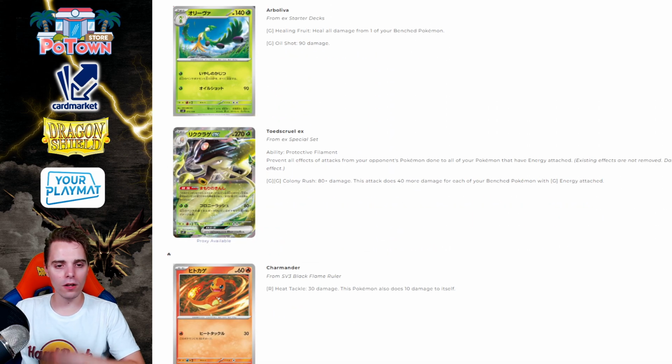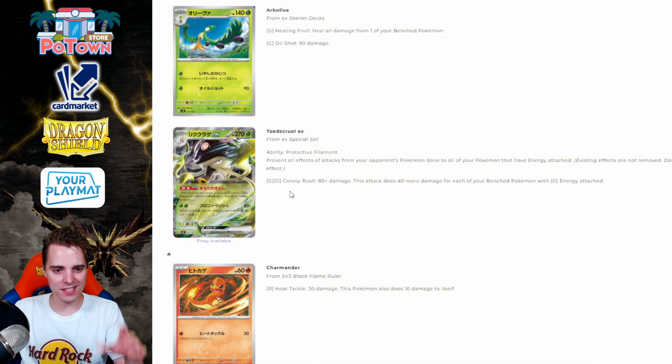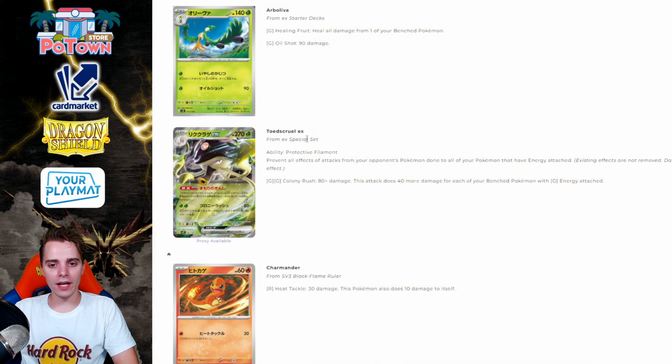I think we've covered a lot of them, but this is also a very interesting card here. The Toad's Cruel EX, it's a Stage 1, 270 HP, a lot for sure, and it actually makes sure that the Lost Box has a run for its money, because it prevents all effects of attacks from your opponent's Pokemon done to all of your Pokemon that have energy attached. So that means that the effect of the attack, something like Lost Mine, can no longer go through on Pokemon that have energy. So you can protect Pokemon with lower hit points, like, imagine if you have this, you can protect all your Pokemon from getting Lost Mine. That's pretty interesting, right? And also 80 damage.